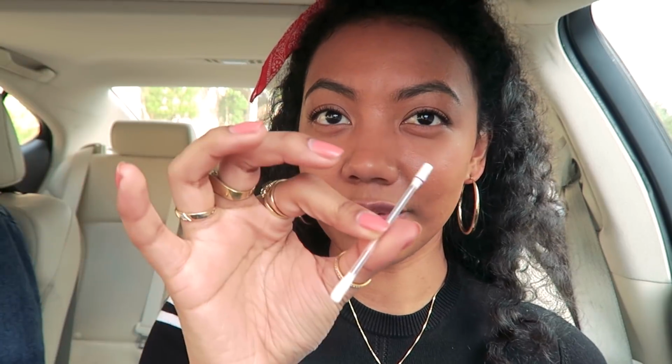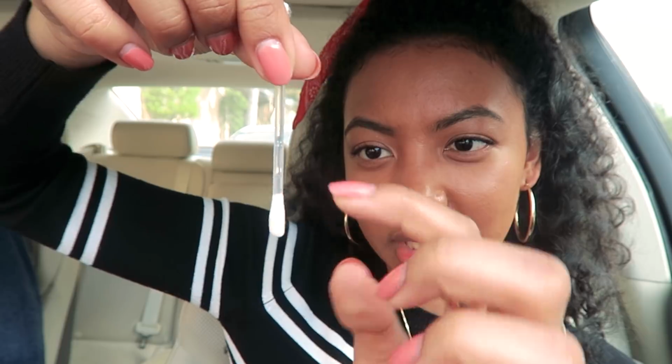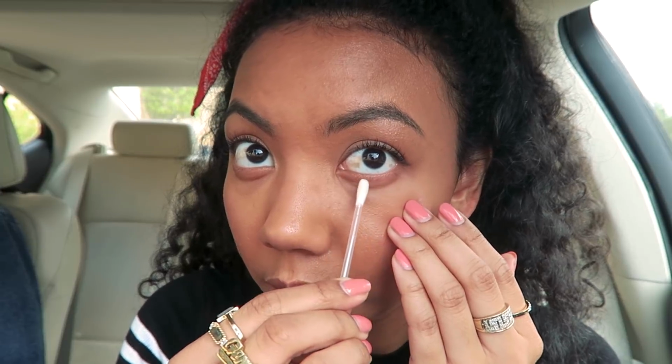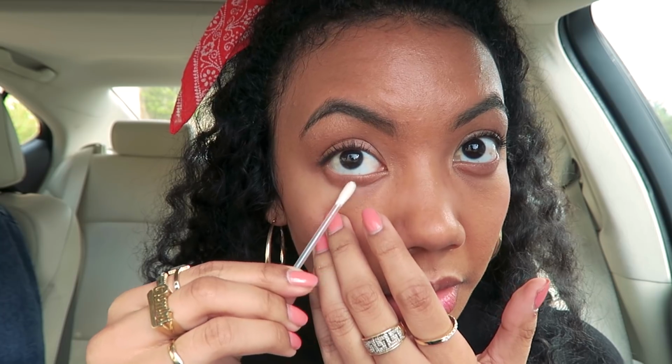So this is the Almay makeup eraser sticks. I've been using this stuff since I was in high school. They're so good. So basically what you do is you hold it like this so that the colored ring is on top, and then you snap it. And then there's a fluid inside, and it goes all the way down into this part of the cotton swab, and you literally just boom, and you can clean everything up. And then I'm gonna add my lip color again.